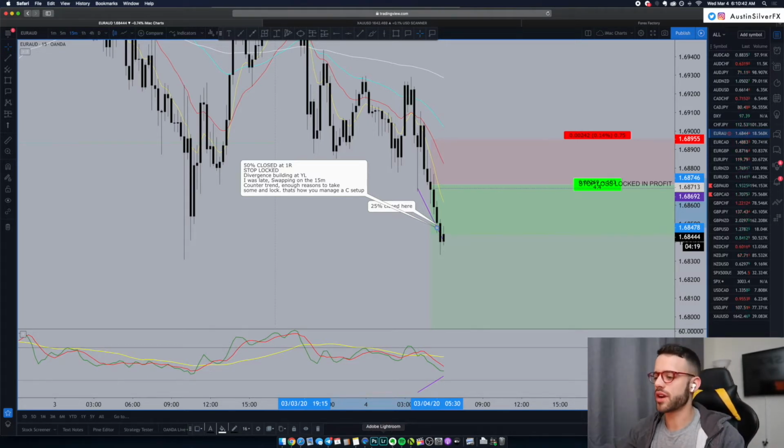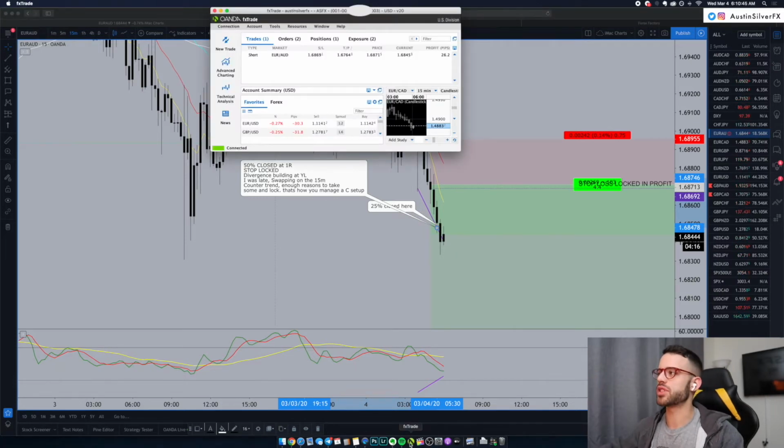We're going to let the rest of this trade finish itself out here. I'm up 26 pips in the remaining quarter of it. I'll come back on and update you guys. If I find any other trades, probably not, but I'll definitely come back on and update you guys on this trade when it's finished.